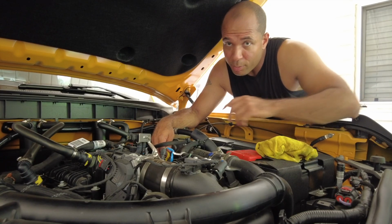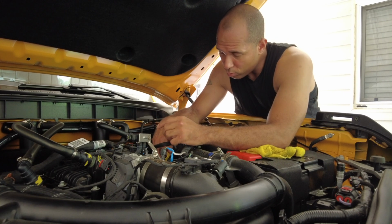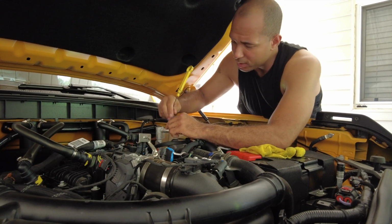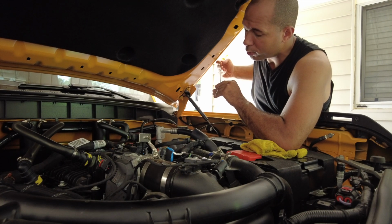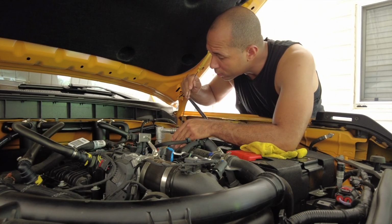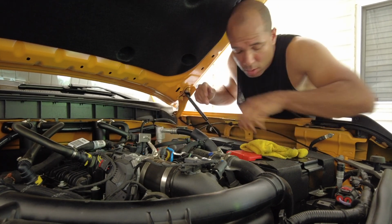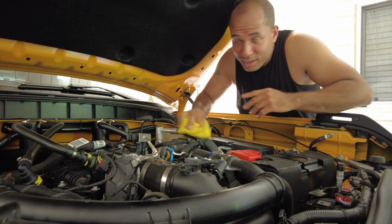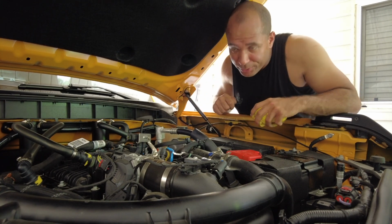So before we prime the motor and actually get the oil cycled through the system and start the actual motor after that, it's always a good practice to check and make sure that you have enough oil in here before you do so. And we do. So let's go ahead and get the motor primed and make sure that we get some oil fluid in the necessary parts before we start the motor.